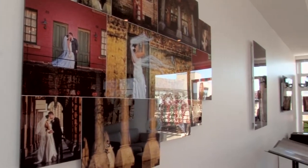My name's Ben Kopilow. I'm a photographer and I mainly specialise in shooting weddings. Fusion Photography is a high-end boutique photography studio. It's in high demand. It's one of the most highly regarded wedding studios in Australia.